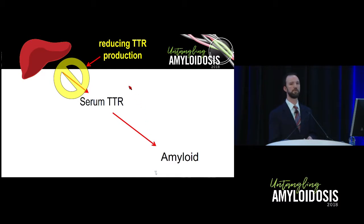And so when we think about different ways to perturb this and interfere with TTR pathogenesis, one, of course, logical way to do this is to reduce TTR production. So we'll look at ways to do that.